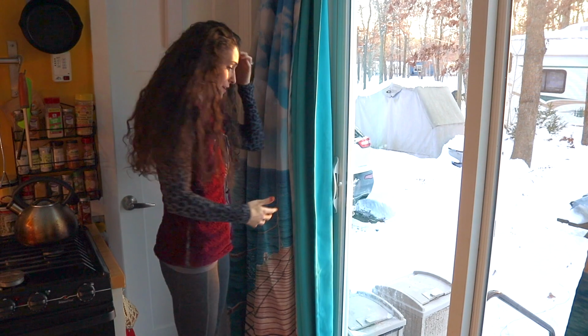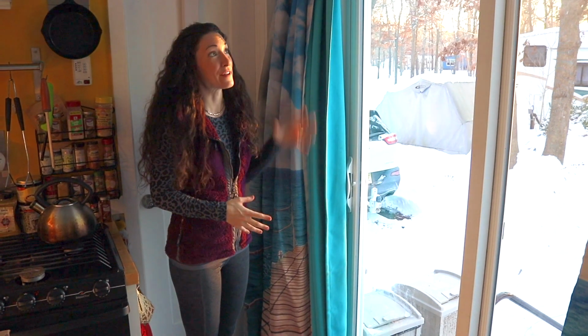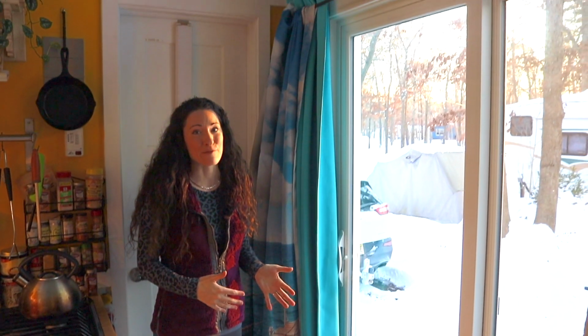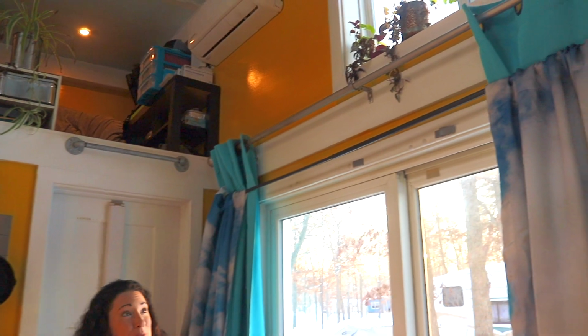So you're always looking for places that you can put things and figure out kind of creative ways to create storage, especially using your vertical space. That's kind of become a theme since we've lived in the tiny house. We've figured out that you have to maximize your vertical space.